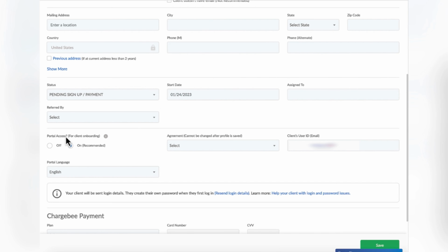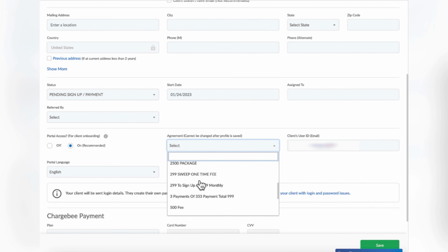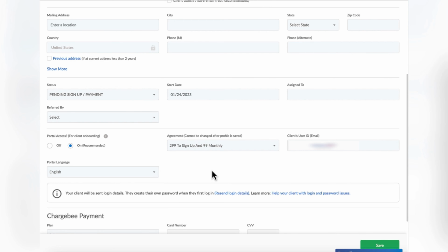All right, so let's go ahead and check out the portal access. We want to make sure that is on. We want to make sure that the agreement is selected to be correct. In our case, we charge $2.99 down and then $99 a month. Now, you can charge whatever you see fit for your business, but keep in mind, one thing that credit repair people are not allowed to do is collect a large upfront fee before any work is done. Our first work fee is the free credit analysis that we provide the client to let them know what is on their credit report. And of course, that's the credit audit that's generated inside Credit Repair Cloud. So that's the first work that we do for the client.